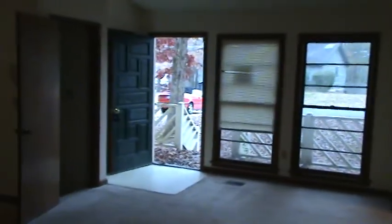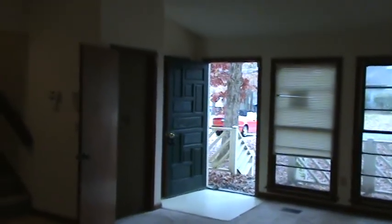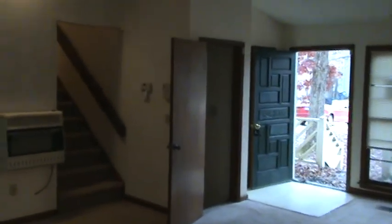And we can rent this house. I've got people right now that'll rent it tomorrow. So as soon as it sells, we can get it rented just like that. And it'll rent for somewhere between $950 and $1,000. But you got a nice sized living room here. It's about 24 by 16, 17. This door goes down into the garage.